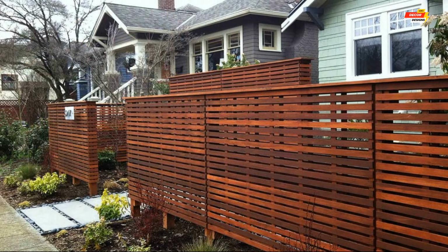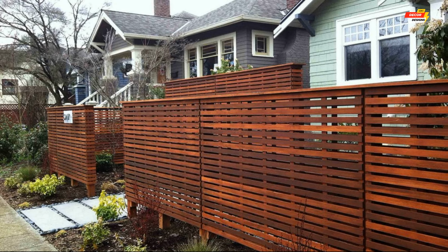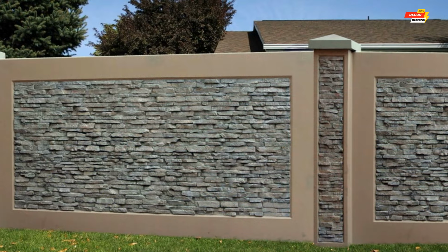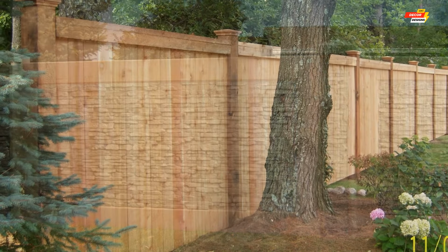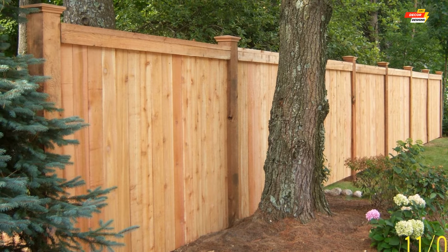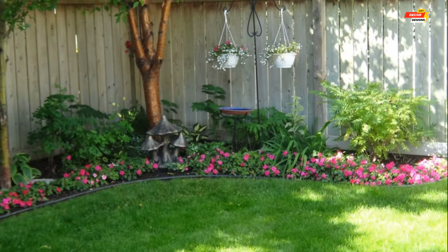7. Stone wall fence. Create a rustic and natural ambience with a stone wall fence. This option provides excellent privacy and can be customized with various stone types and sizes. Consider incorporating plants or climbing vines for added greenery.